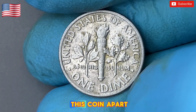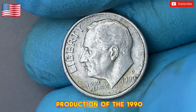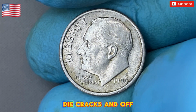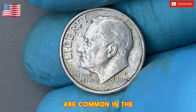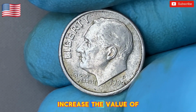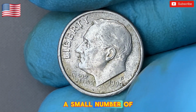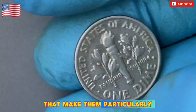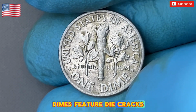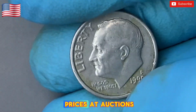But what really sets this coin apart and makes it so intriguing to collectors are the potential minting errors that occurred during the production of the 1990-P Roosevelt dime. Minting errors, such as double strikes, die cracks, and off-center strikes, are common in the world of coin collecting. These errors create one-of-a-kind pieces that can drastically increase the value of a coin. While most 1990-P dimes were struck normally, a small number of these coins came with minting errors that make them particularly valuable. For instance, some of the 1990-P dimes feature die cracks, or even a slight off-center strike, making them rare finds that can demand high prices at auctions.